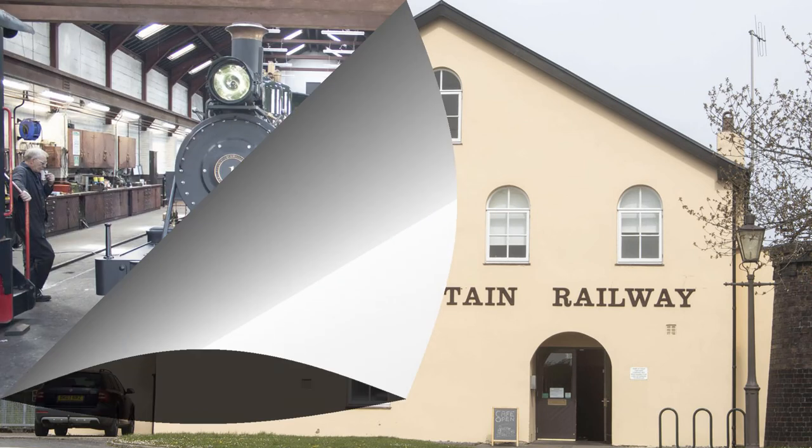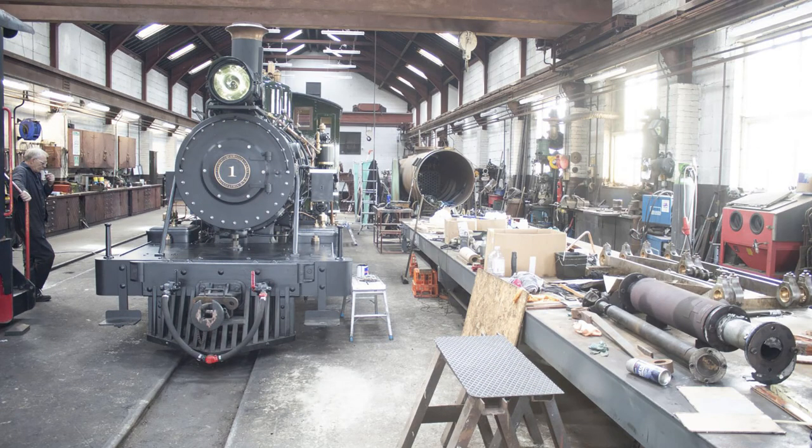The other one, which is a Baldwin out of America, number 15511 of 1897, was in the workshop, standing cold, while they're titivating the last of the new paint job. Paint is more important than customers.